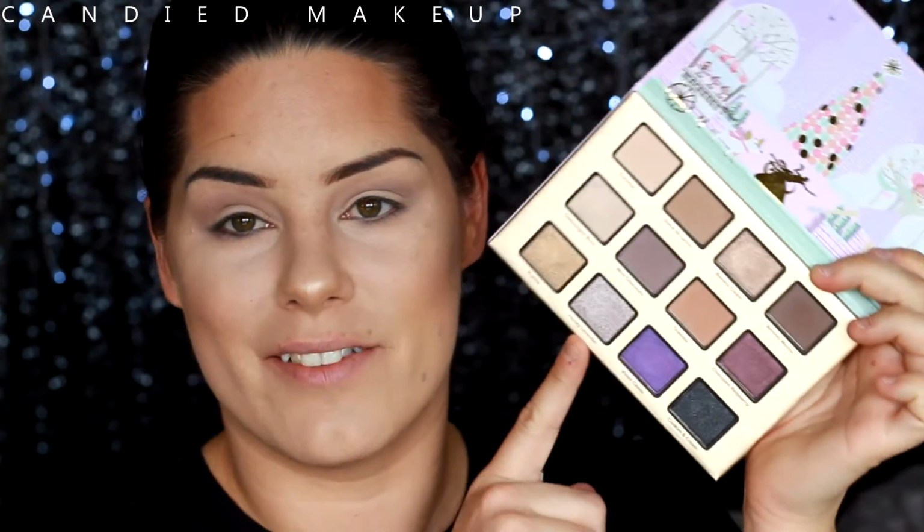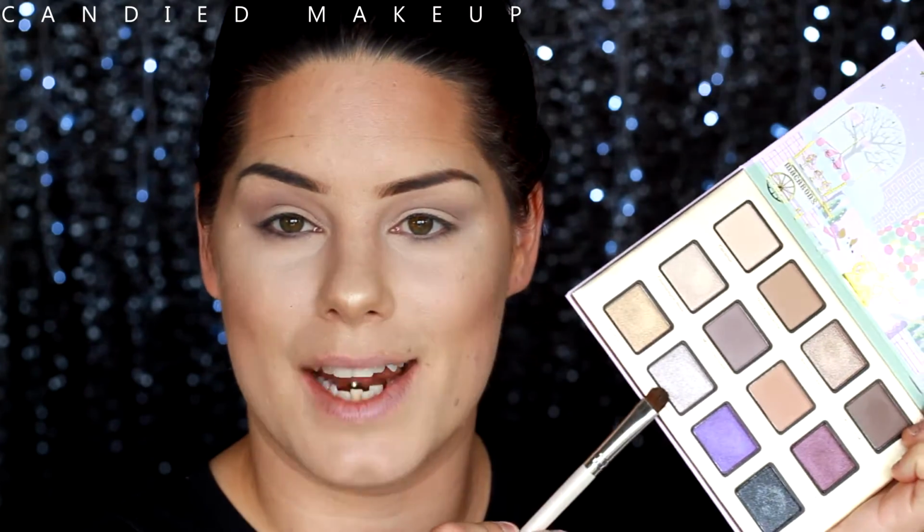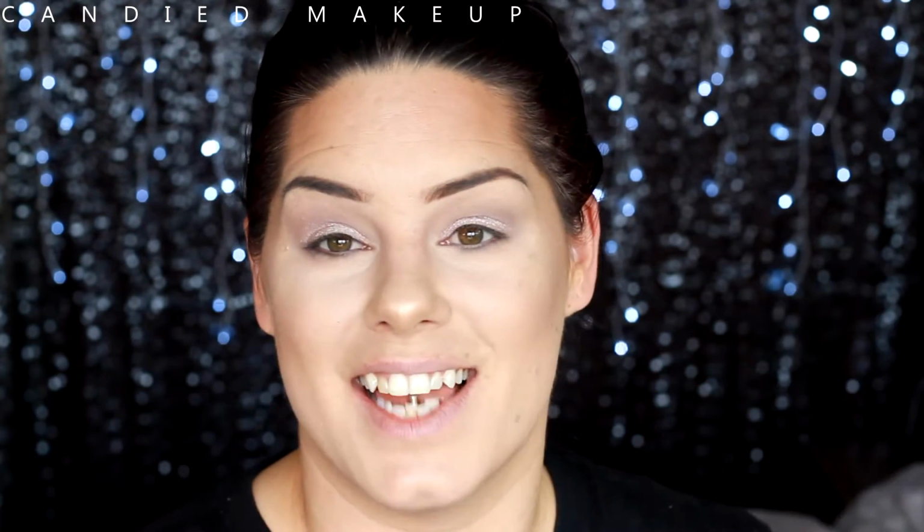Now the next shade that is so calling my name out of this palette is the shade Honey Lavender, and this is a really soft, shimmery, I would call it a champagne lilac, if that makes any sense. It's like a champagne colour, but it's just got a slight amount of lilac to it. I'm going to wet this shade using my MAC Fix Plus and pop it all over my lid. That is seriously my most favourite colour that I've seen in a long time. It's exactly like a lavender coloured champagne tone, which is just stunning.